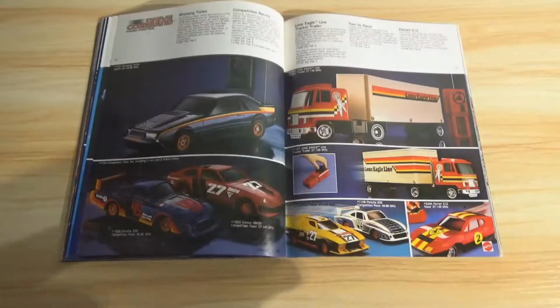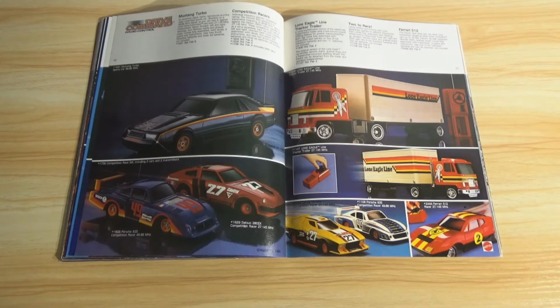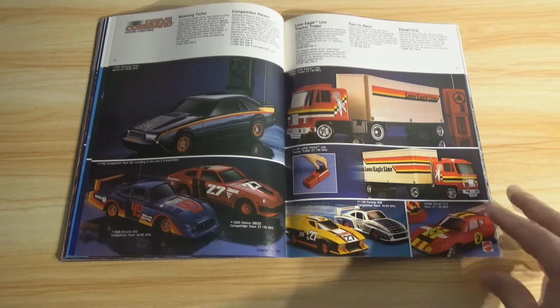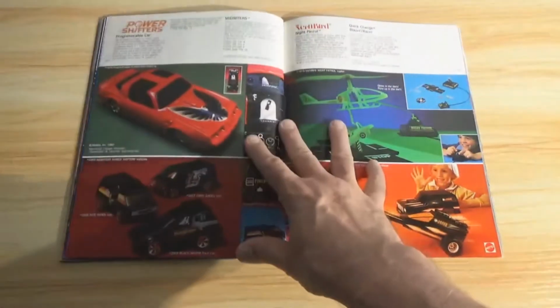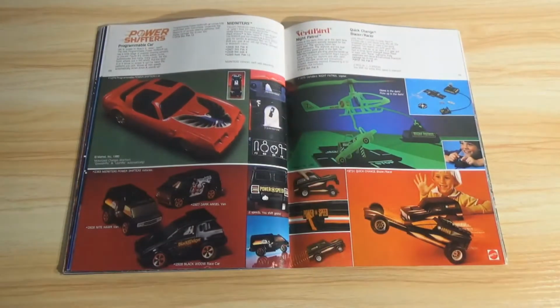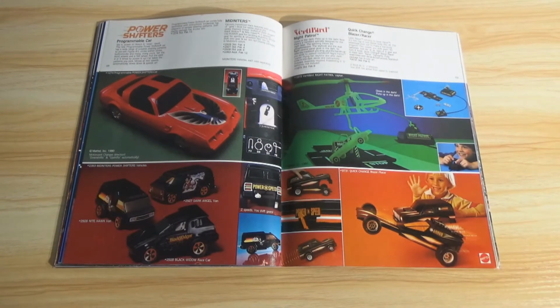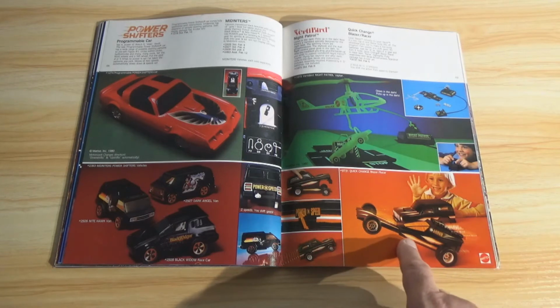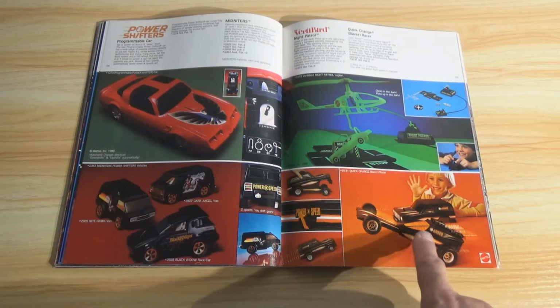Page 67 here. More Drive Command vehicles. Mustang Turbo, competition race set, the Lone Eagle lines, the truck, tractor and trailer. That's pretty neat. Anybody into the radio control stuff, the RCs? Programmable car. Now you're getting up there in price. I remember these, the quick changes, where the top of the vehicle would pop off and then it would be like a drag racer underneath.